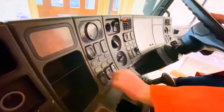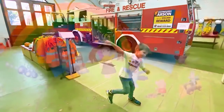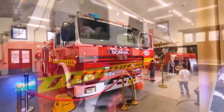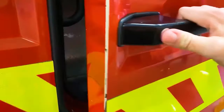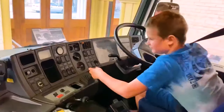We're learning about fire trucks today. We go inside a real fire truck. Come on, let's go play. This is a real fire engine. We're at the fire museum today. We get to go inside this real fire engine. Everyone got their doors closed? Let's go save some lives!